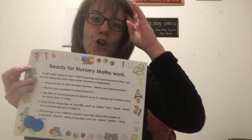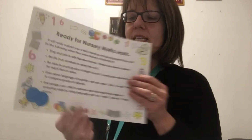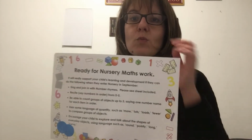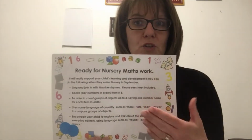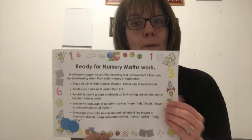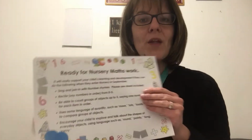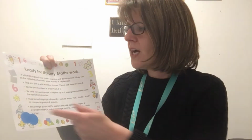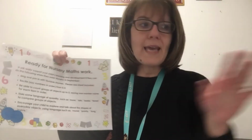That would be wonderful. The other thing that we've asked you to have a go at over the summer is these number tasks. So there's a sheet in here that says ready for nursery maths work, and these are some of the things that we'd like the children to be doing over the summer in preparation for their number and shape work in September. And I'll just go through that with you so you understand what some of these things look like in practice. So sing and join in with nursery rhymes. Again, as I said, there's a nursery rhyme sheet in there.